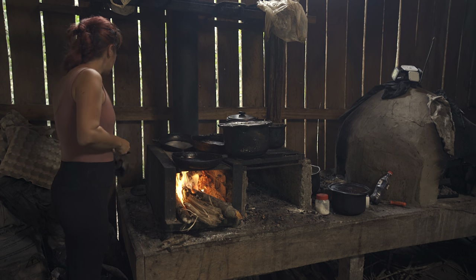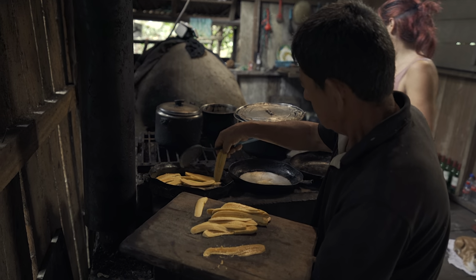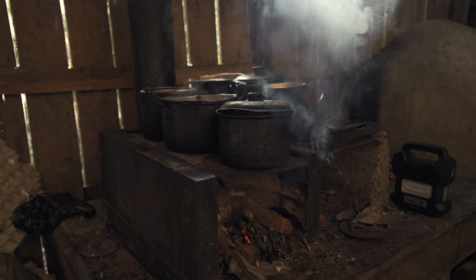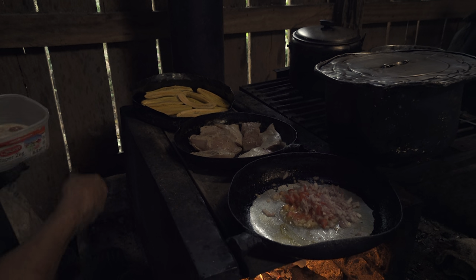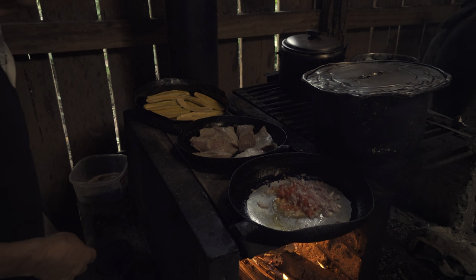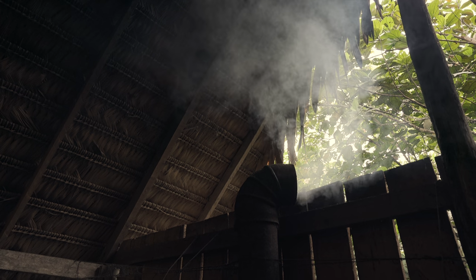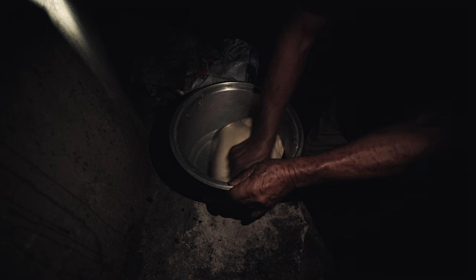Attending the guests, there's Alejandra, the owner of the place, with her father. Originally from Bogota, they moved here looking for a different lifestyle. Alejandra loves cooking. You'll see her spending most of the day in the kitchen prepping delicious food. They wake up at 4 in the morning just to make fresh bread.